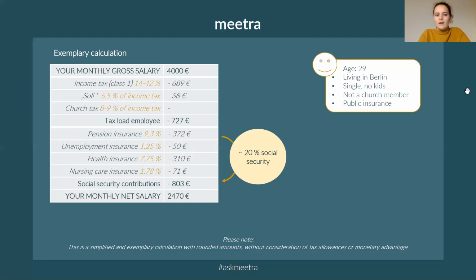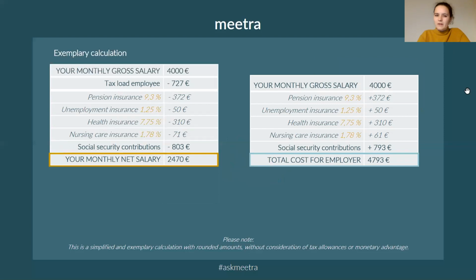So in the end, you would end up with a monthly net salary of almost 2,500 euros. This means that in total, if you calculate tax load and social security contributions, there are almost 40% deductions, and it can be more if you have a higher income. So that's really important to keep in mind when you negotiate salary. Just to make it a bit more transparent for you, because I know there's a lot of confusion about the terms. Or I've seen it when I've been negotiating salary with people from abroad.